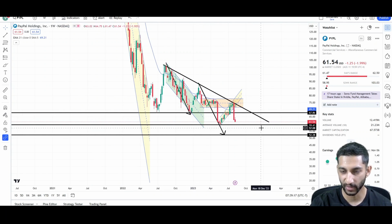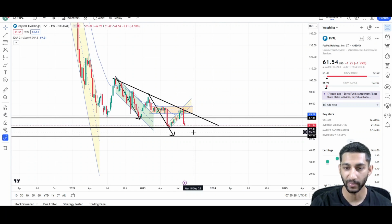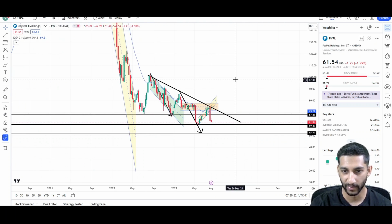Still below the EMA. The EMA is pointing down, making lower lows, lower highs, back below the $67 level, which is not a bullish sign at all. So PayPal, unfortunately, if you're a bull, is looking bearish. But if you have not entered or you're a bear, then you're probably rubbing your hands together. You're like, man, this might be a good opportunity.